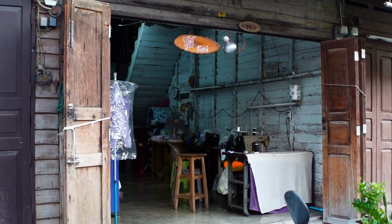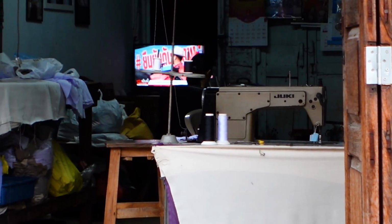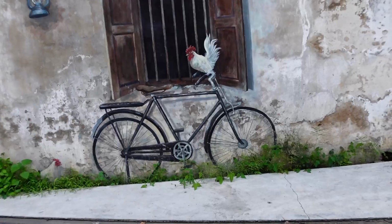Everything's shut. I'm only trying to find one thing, and that is northern food, like northern Thai food. Specifically khao soi, if we can find it. I remember having a really good bowl of khao soi somewhere along here, opposite a Lanna acoustic guitar band.